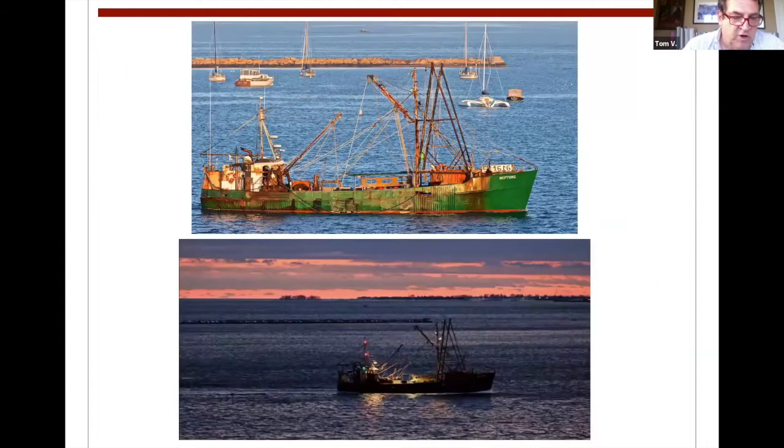Now these boats were worked by men, like the crew of Neptune that you can see here, which is the oldest boat in the Stonington fishing fleet. Men who routinely risked their lives to put food on other people's tables.